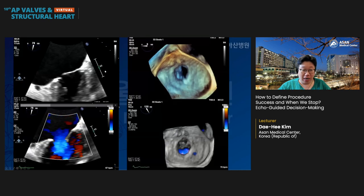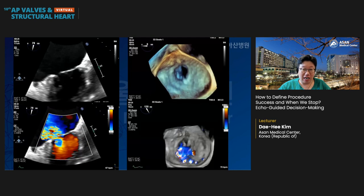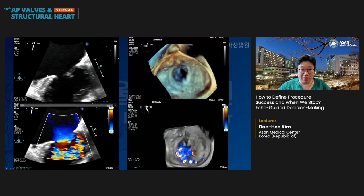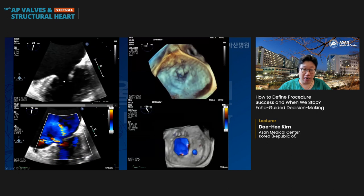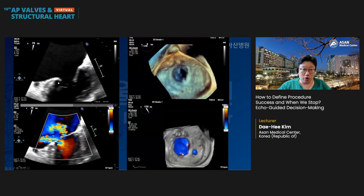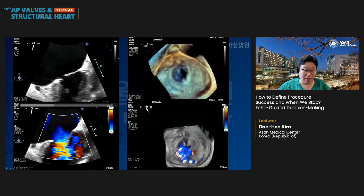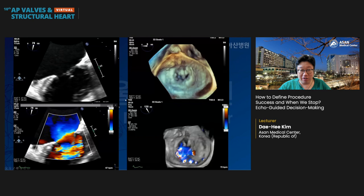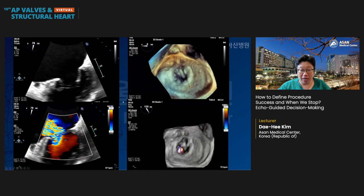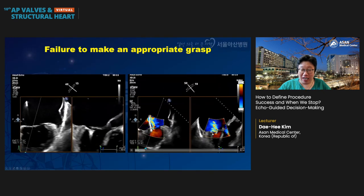Let's have a final case. This is our painful case from last year. Last year, we had only the NTR clip. As you can see, this is typical atrial functional MR, with an extremely tethered posterior leaflet due to a flattened annulus and a decreased anterior tenting angle. We tried a mitral clip last year because the patient was of extremely old age and high risk. We tried grasping using the NTR clip.